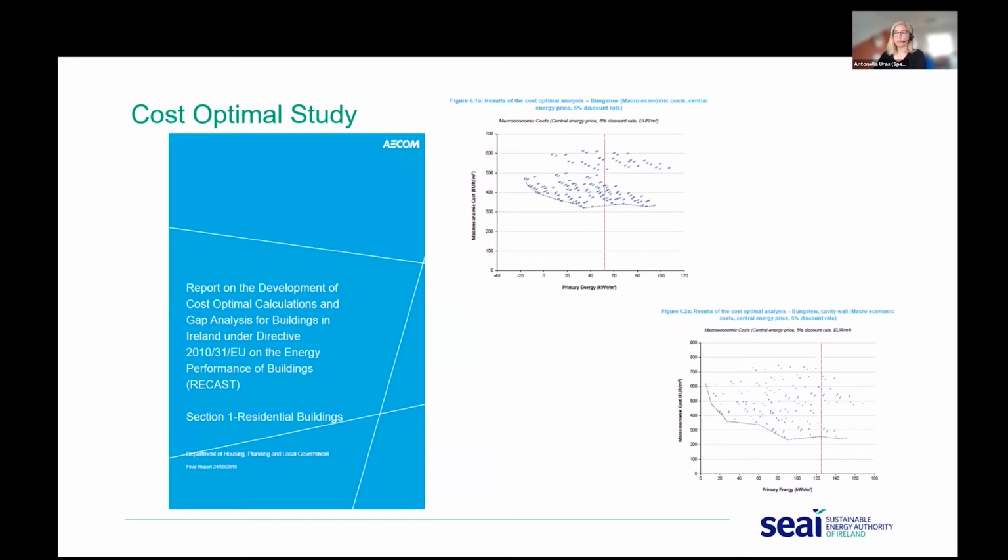So the cost optimal study reports for both residential and non-residential buildings are available on the Department of Housing website. And this study is repeated every 5 years. So the latest was 2018.